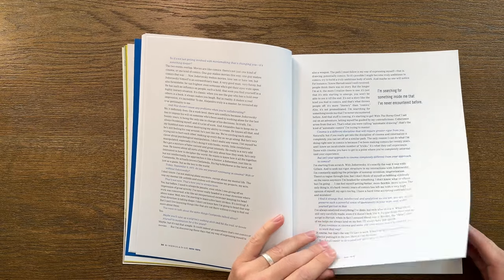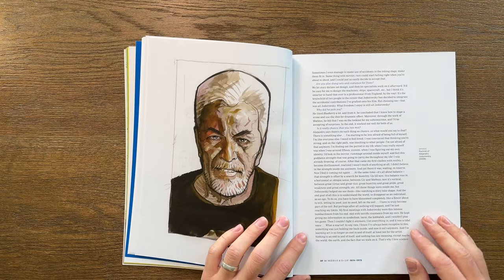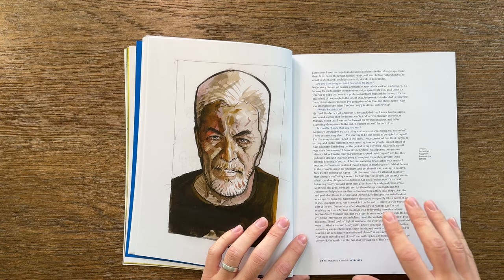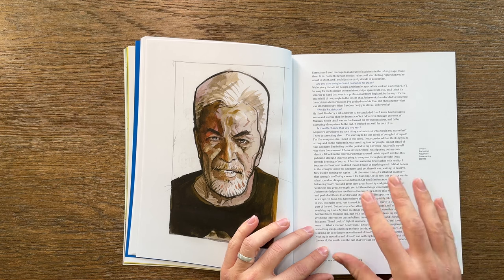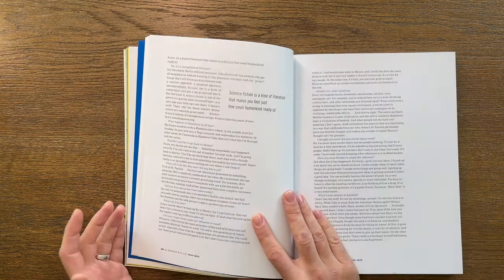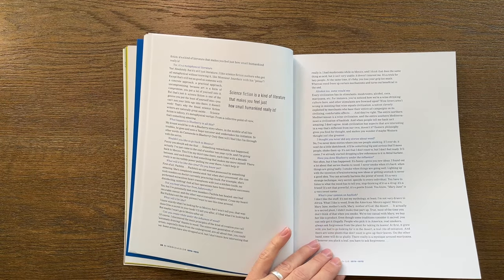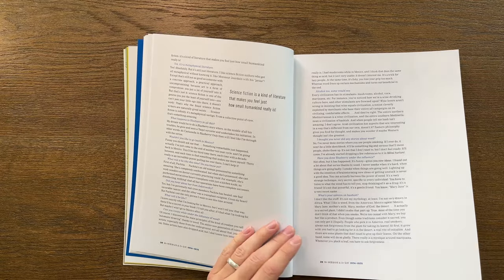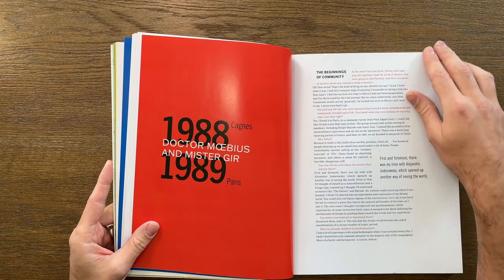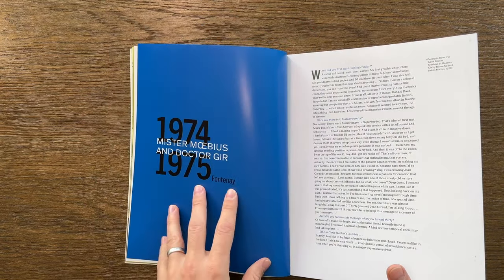Written by Numa Sadoul, Dr. Moebius and Mr. Gir is a collection of interviews gathered over almost 40 years, starting in 1974 and ending in 2011, just 1 year before the passing of Moebius. These were, of course, published originally in French as 3 separate books in 1976. You can see them here, how they're split.